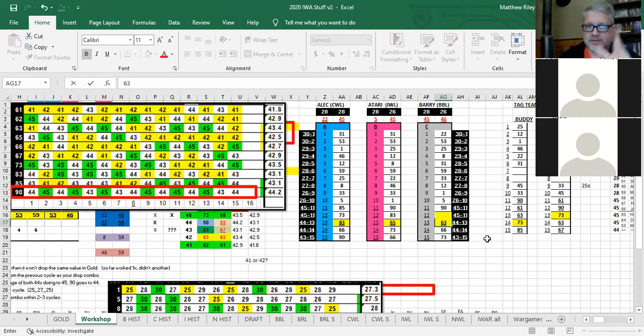And in this example, I have like 3 wrestlers. So I have Alec, who I'm rolling the dice with. He has both 44s, and he has both 28s as a drop. That's a big gamble. Atari, I am kind of rolling the dice.